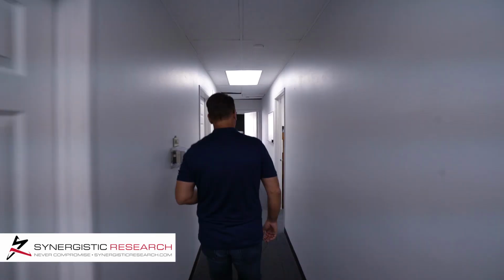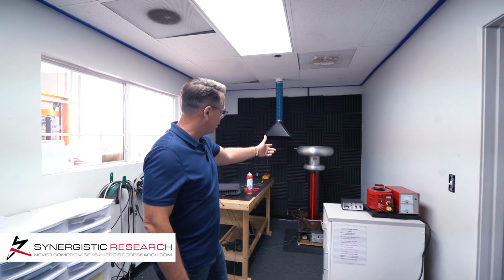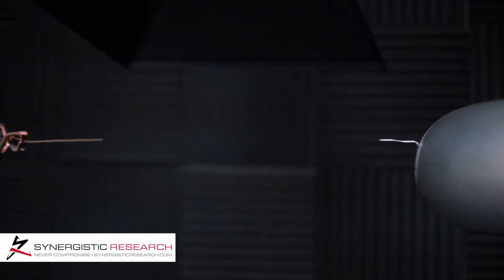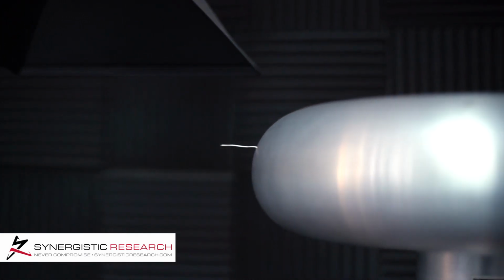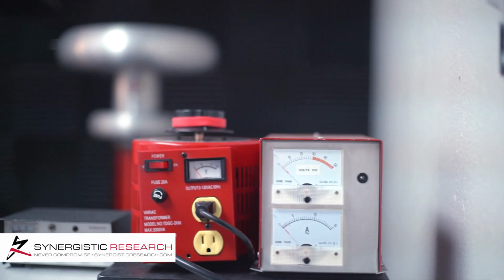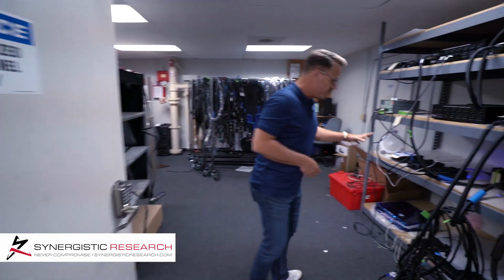Okay, we're going to walk into the Synergistic Research Factory. This is our large solid-state Tesla coil, and we're going to show you that in a moment. Through a process we brand as quantum tunneling, we use extreme high voltage to realign how electricity travels through a conductor. In here, this is our burn-in room.